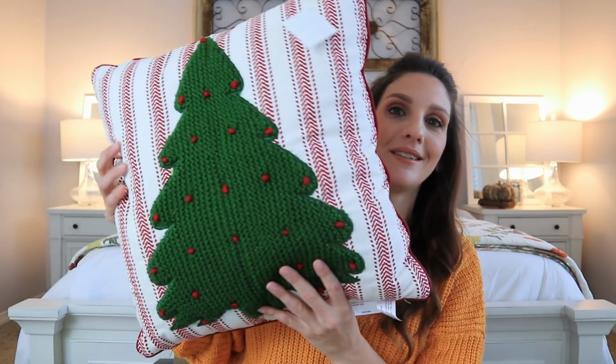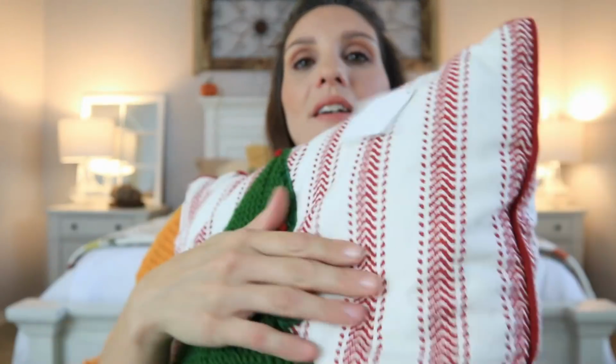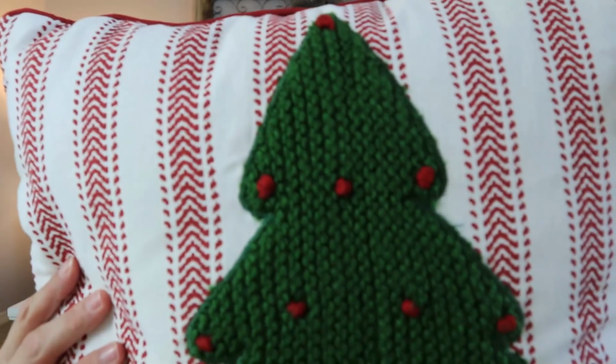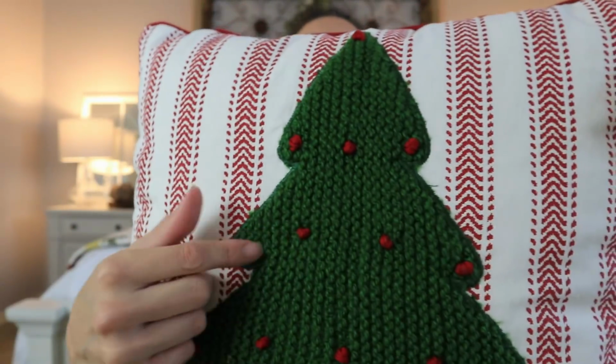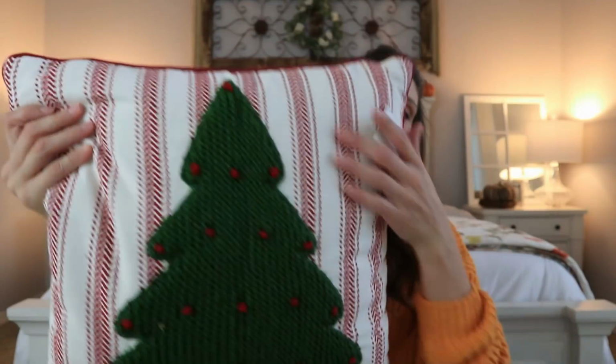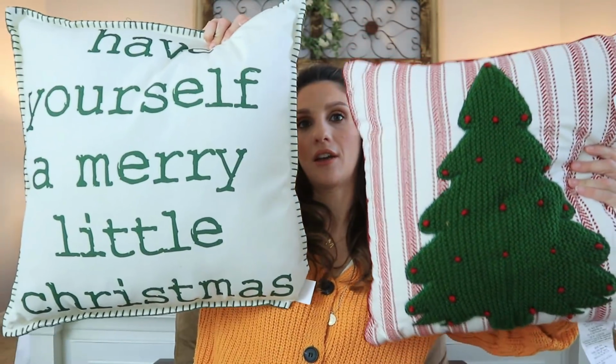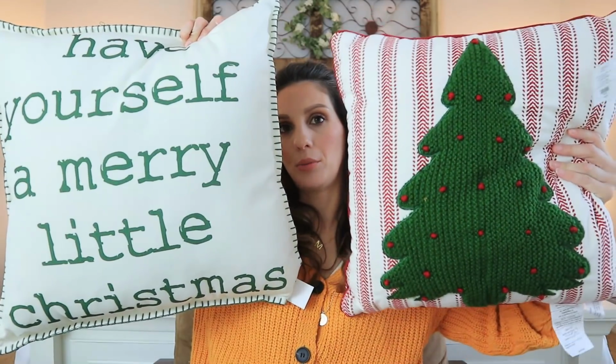And this one, oh my gosh, look how beautiful this is. It has this beautiful embroidery going on and little pom-poms in the tree. Are you kidding me? And this was $24.99, so half off of that. And just as you guys can see these two together, this is utter perfection.